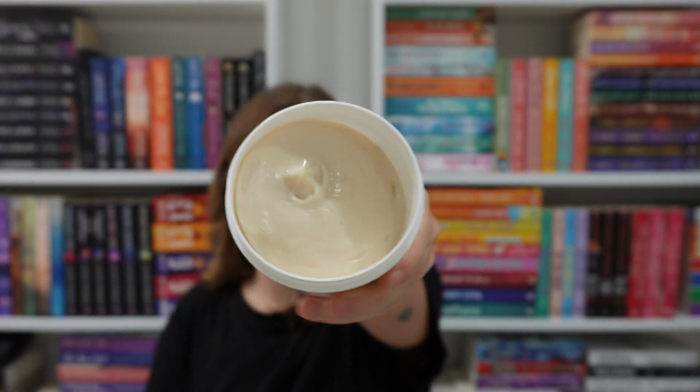It's very thick. Again, it is giving Kalamazoo vibes. I'm really excited to try this one, and I think Ryan will really enjoy this one too, so I think he's probably going to end up stealing this one from me, I'm not going to lie.